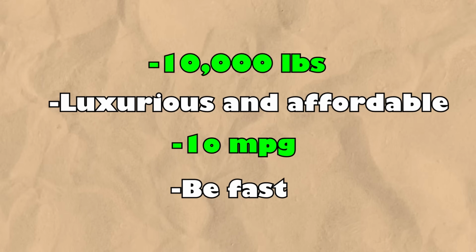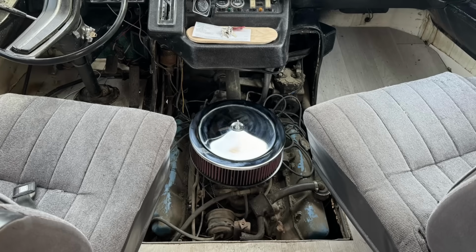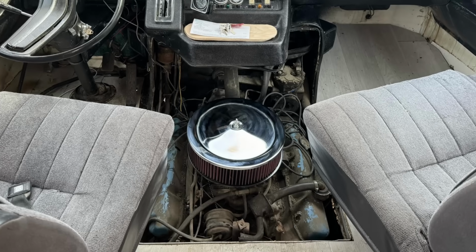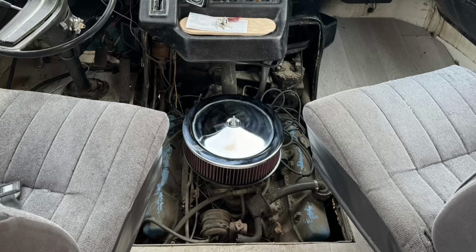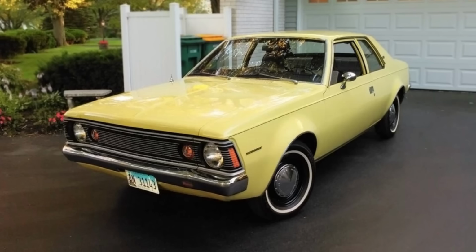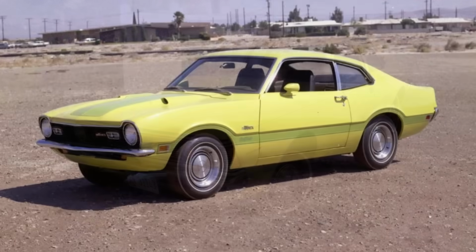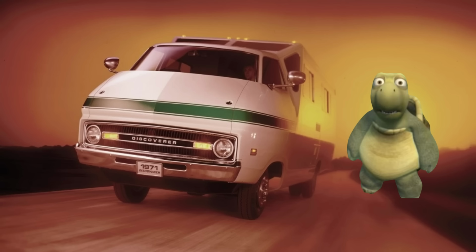fully loaded, it got 10 miles per gallon, and for an RV, it was fast. Under the hood was a Chrysler 413 big block, good for 260 horsepower and 445 foot-pounds of torque, 0 to 60 in 11 seconds. Base model cars with mild V8 power, like a Hornet SST with a 304 or a Maverick with a 302, were clocking in at the mid 12-second range. This ridiculous thing was faster.